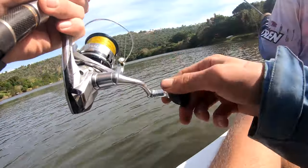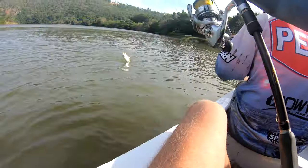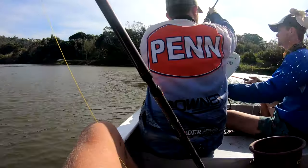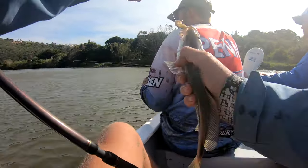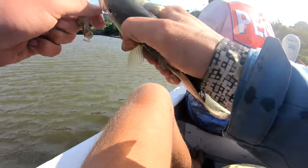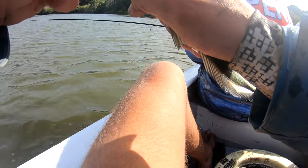What's that? That's a grunter. I'm sure. That's a cob. It's a cob. My smallest ever cob in my life, bro. Here we go. Nice little healthy little cob. That's smaller than Muffler's cob. How many of these would fit into my PB cob? 40. Quite a bit.